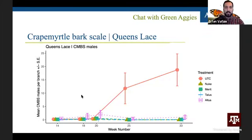So this is on Queen's lace. This is week number of the year, and this is average number of male pupae per branch. So you're actually seeing the white spots on there. So if we look at our untreated control, right, by week 14, 18, 20, but then by week 25, we start to see this increase in the average number of male pupae. We start seeing all those white spots on there, which is no bueno.